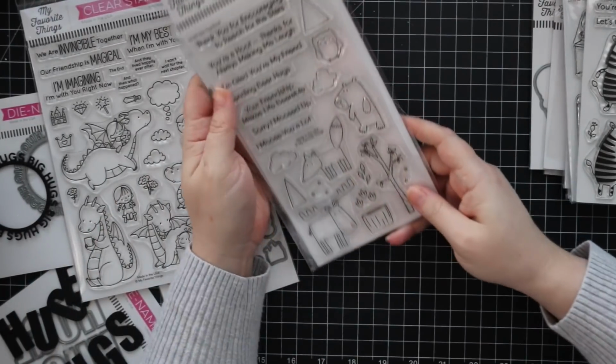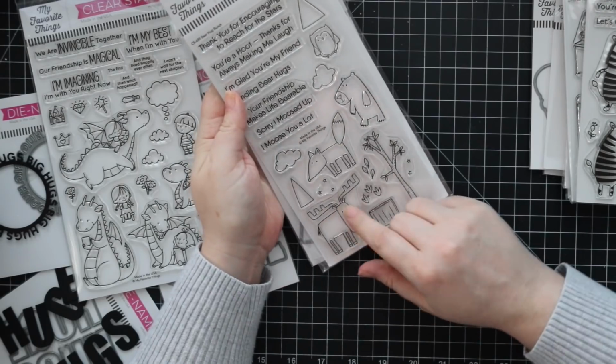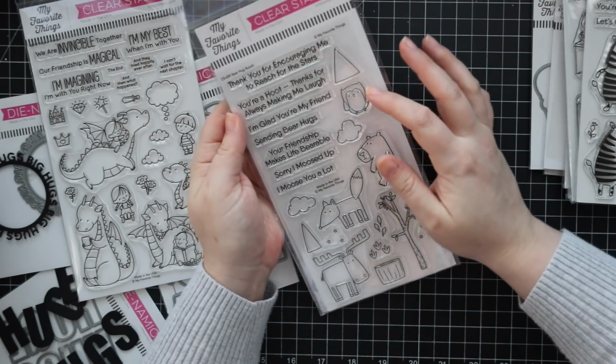And then another little kind of derpy animal set. This is the Bear Hug Bunch. Of course I like it because, you know, moose. This is very Canadian to me anyway. But yeah, just a nice little set. You're a hoot. Thanks for making me laugh.